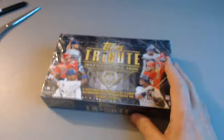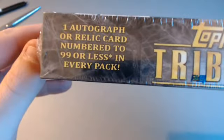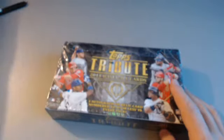All right, guys, we're going to end with 2014 Topps Tribute. It's another fun set that I enjoy a lot, guys. This is 6 packs per box. You get 1 autograph or patch card per pack. So it's 6 total hits, and nothing is numbered 99 or less on the hits. And every auto we have pulled has been on card to make it even better.